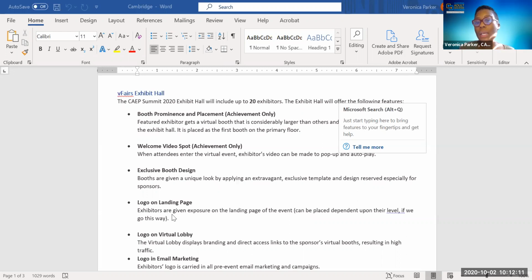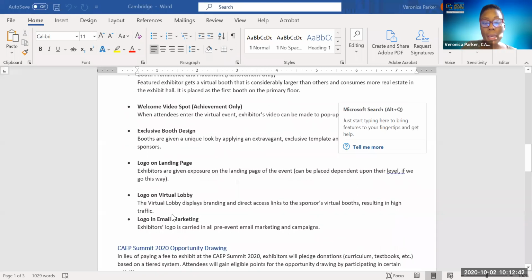So if someone were to sign up for our achievement tier, they would have the largest booth, and I'll show you a layout of all of the booths and how we'll be placing exhibitors. So they would have the largest booth in the layout. They will also have an opportunity to have a welcome video in the lobby of our virtual platform. They would have their logo on the landing page, a logo on the virtual lobby. They'll be included in our email marketing.